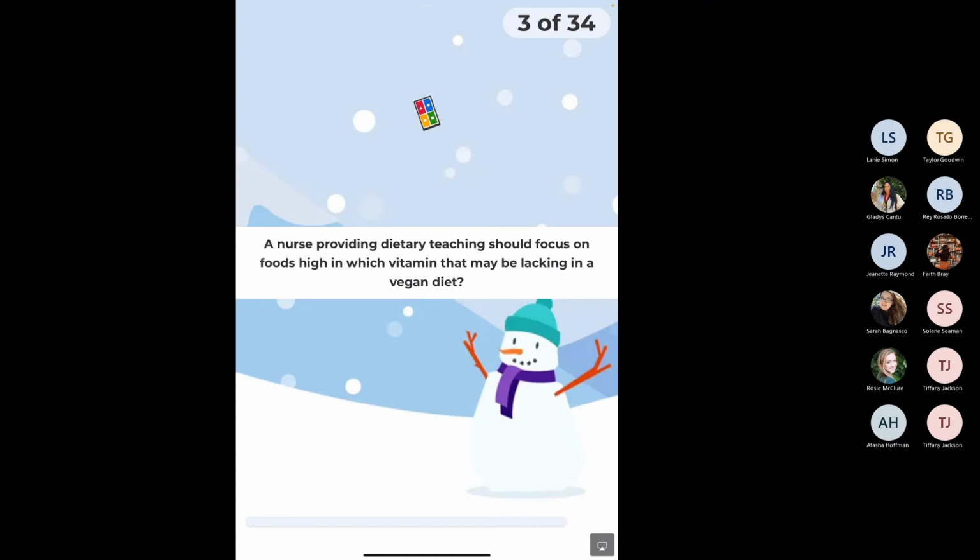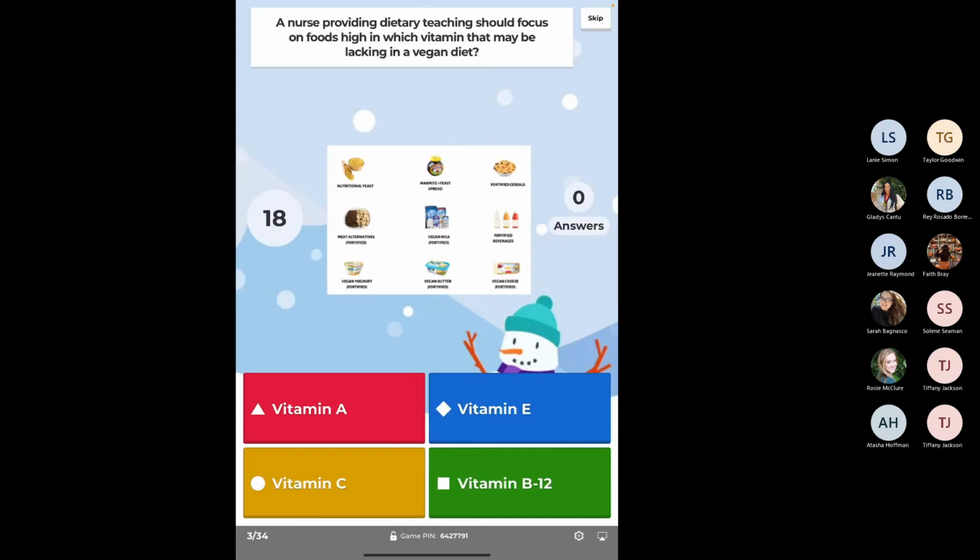A nurse providing dietary teaching should focus on foods high in what vitamin that might be lacking in a vegan diet? A little hint, these are all foods that are high in the nutrient they are lacking. They're good vegan options.